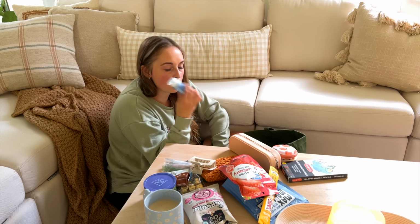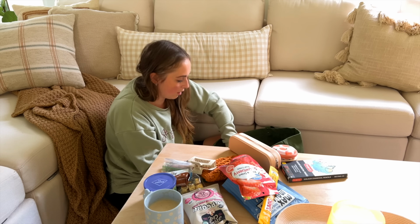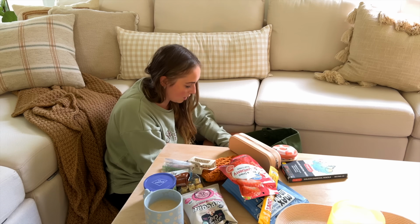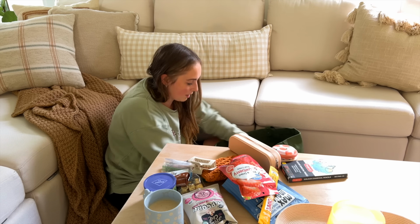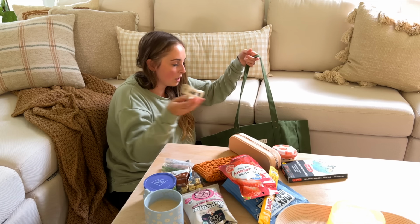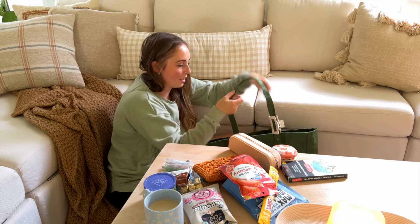I have some mints that are made with xylitol that I can suck on if I want to while I'm reading, and I'm just gonna put those in with my skincare stuff because I have some gum in there too. Got a claw clip, we'll just stick that right on the handle.